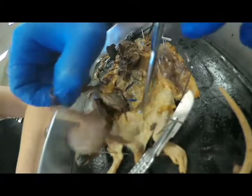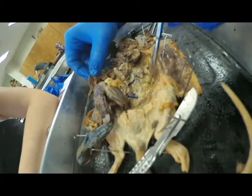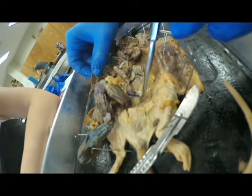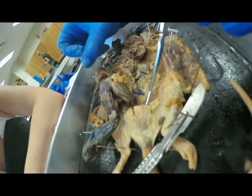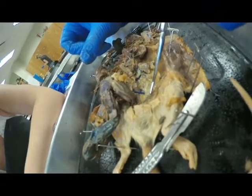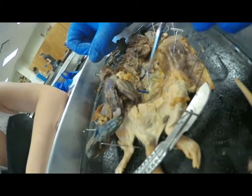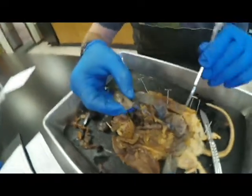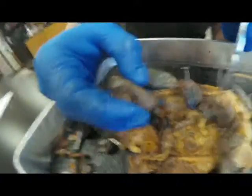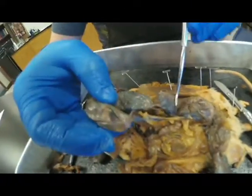The bladder is back here, and the ureter would connect all the way to the bladder. Then the bladder would, of course, connect to the urethra, and the urethra would go all the way out to the vagina. So this is the uterus. There are two sides. So this is one uteri.